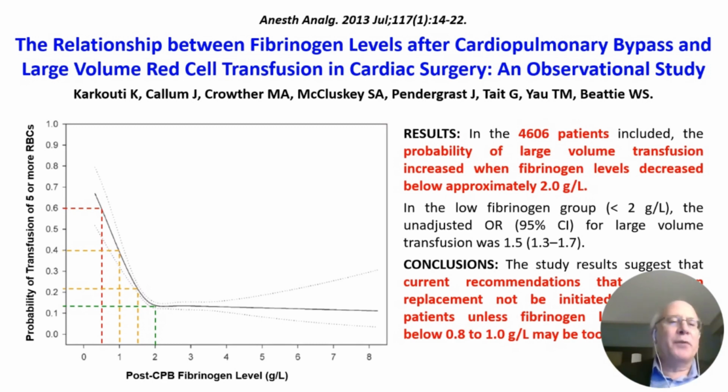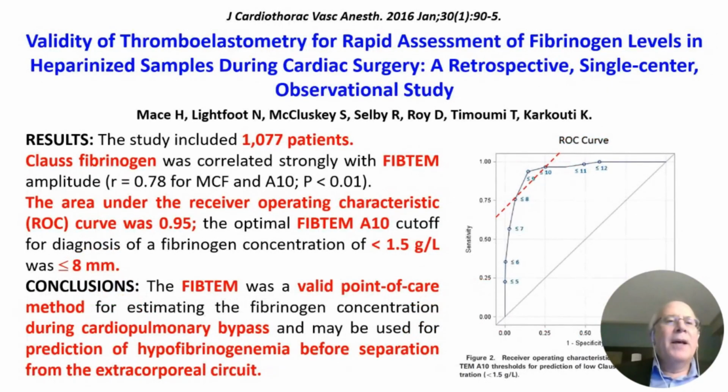So we can learn two things from this curve. First of all, if there's bleeding and the fibrinogen level is below 1.2 to 2 grams per liter, yes, it makes sense to increase the fibrinogen level, but not to a higher level than 2 to 2.5 grams per liter, because then we have a ceiling effect. The point is that we can measure this on bypass with FibTEM, but it doesn't work with a closed method, because then we have very high heparin concentrations.